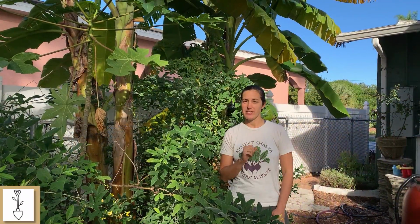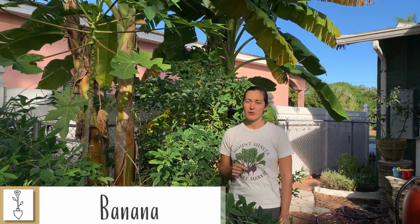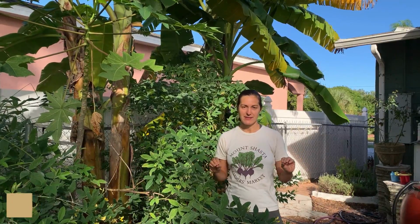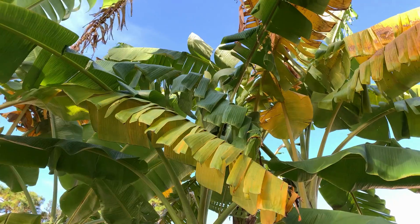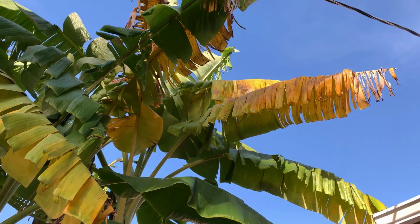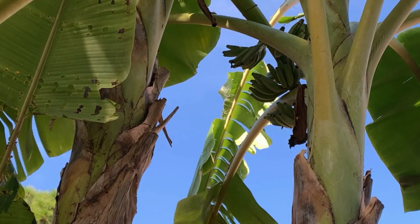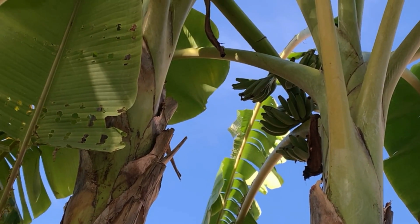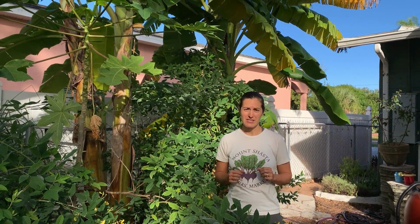Our second tree is a banana, which actually technically isn't a tree. It's a grass, but we won't even get there. There are thousands of different varieties of bananas. Some dwarf, some full grown. They can reach up to 15 feet at times, but they are incredibly easy to grow here in Florida. They do well across the entire state, and they produce for you typically within the first year.